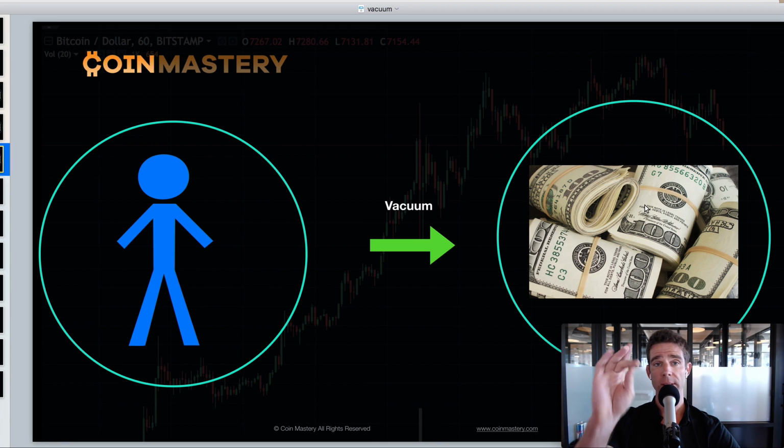If you've never read Think and Grow Rich, also in the coinmastery.com/store shop, go read that book by Napoleon Hill. He talks in depth about how desire is really the beginning of all paths to riches. It's more of a spiritual book, to be honest, but it's very, very good. If you truly, genuinely want something that you do not have, it creates a vacuum.